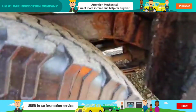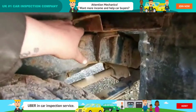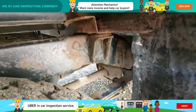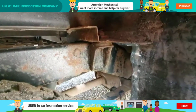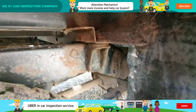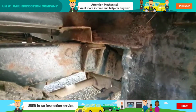If we have a quick look under here, you can see the chassis does have some heavy surface corrosion. The Nissan Navara is fairly prone to this. It is a defect that Nissan after 2009 addressed, so it should hopefully stay just surface corrosion for now.